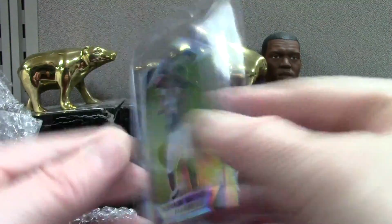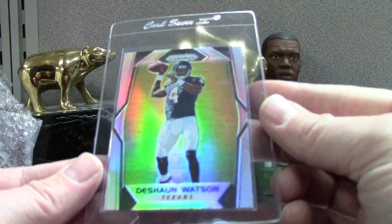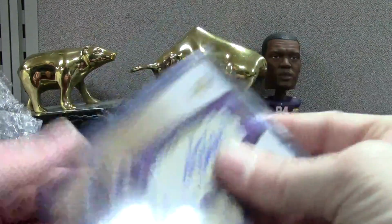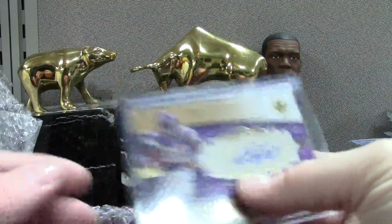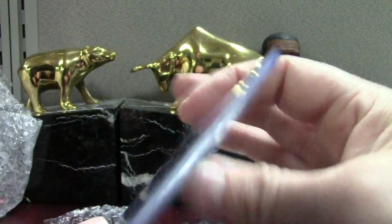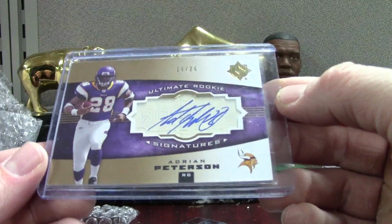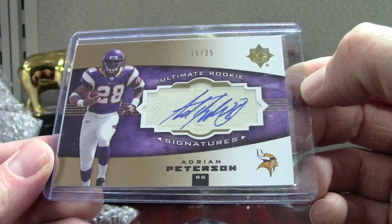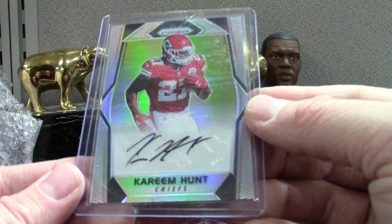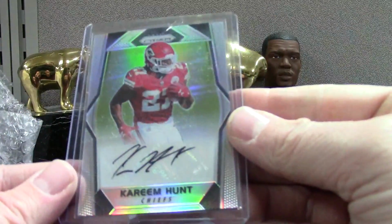Deshaun Watson Prism. Base. Adrian Peterson. This is the Ultimate Collection Gold. This is only like 150. That's a great price for this card. It's the parallel to 25. This card used to be worth about $600, so pretty good shape too. Kareem Hunt Refractor Auto. This was about $25. Numbered? No. It's just a base refractor.